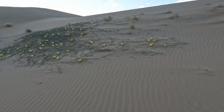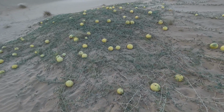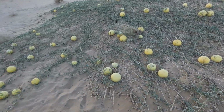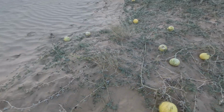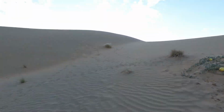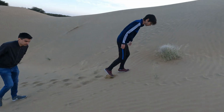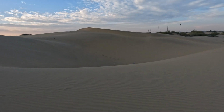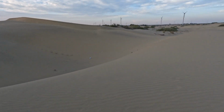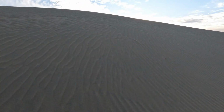It's a watermelon. Watermelon. Yeah, bro. Look at it. It seems to be growing here. Yeah, the melons. You can eat it. Oh. Pretty hot sand. Look. Wow. Yeah, it's gonna go pretty deep.